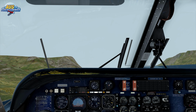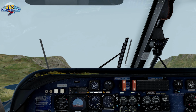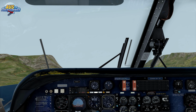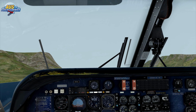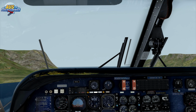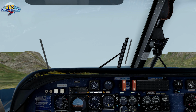Well, that was easier than what I thought it was going to be. Those mountains were a little bit further away than the runway. Oh, didn't see the gap in the water. But anyways, we're just going to get some altitude up here before we make our right turn to where we need to go. So gears are up, flaps are up, and I'll leave you with an outside view as we depart.